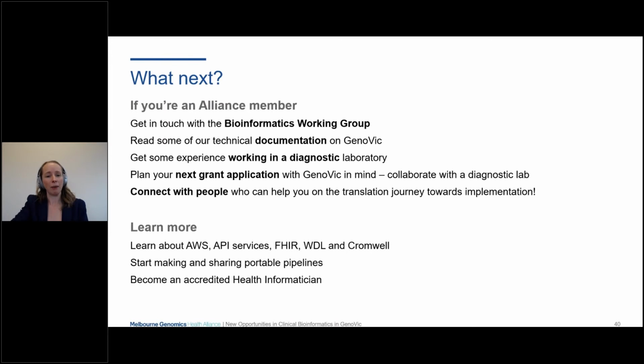And of course, you could start learning more about AWS, API services, the FHIR standards, about WDL and other portable pipeline technologies and execution engines, some of the work that the Global Alliance is doing. You could start by making and sharing portable pipelines and becoming involved in the work of the Bioinformatics Working Group.